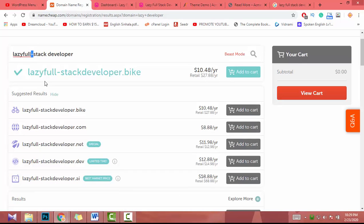If there is a space, just remove the space and use that kind of structure for your domain without using any kind of characters. Also, when you buy a domain, just buy a domain related to your website. If you try to buy a domain for, let's say, a library website, and your domain will be like mylibrary.com, that is suitable for a library website.